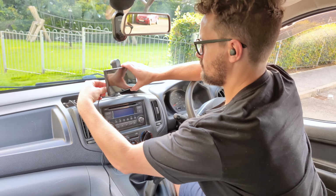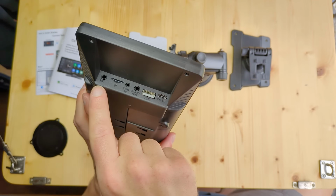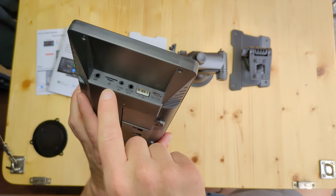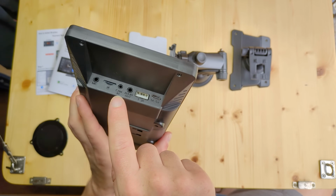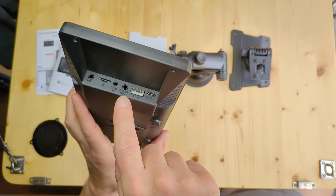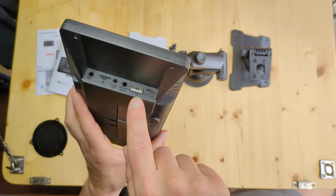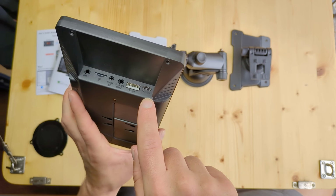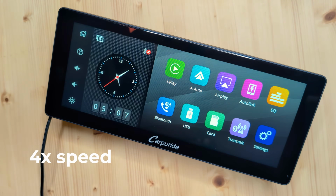When it comes to connectivity, the W103 Pro gives you plenty of options. Starting on the left, you've got a 3.5mm mic port, so you can add an external mic for clearer calls. A micro SD card for if you want to load your own music files. A 2.5mm reversing camera port. A 3.5mm audio out aux port. A USB-A port for if you want to play files from a USB device. And a DC 5V port, also known as a USB-C port, which will power the device using the cable provided.